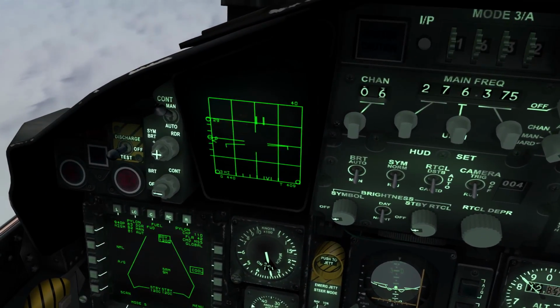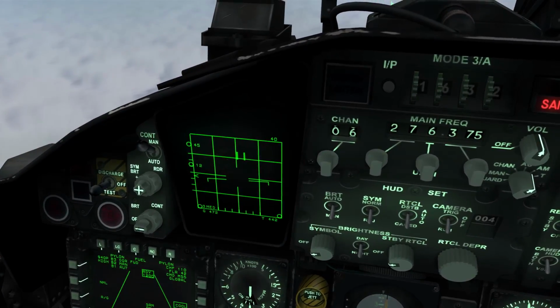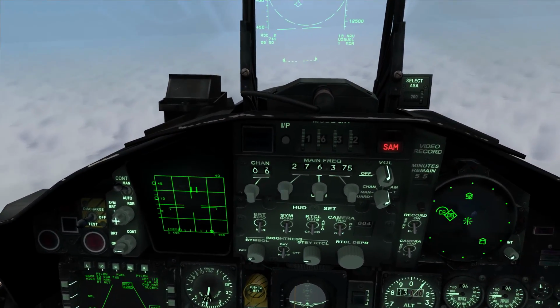He's flying away from us, so first we need to change our radar to medium PRF, and we're going to scan high since it is an AWACS and they love flying high.